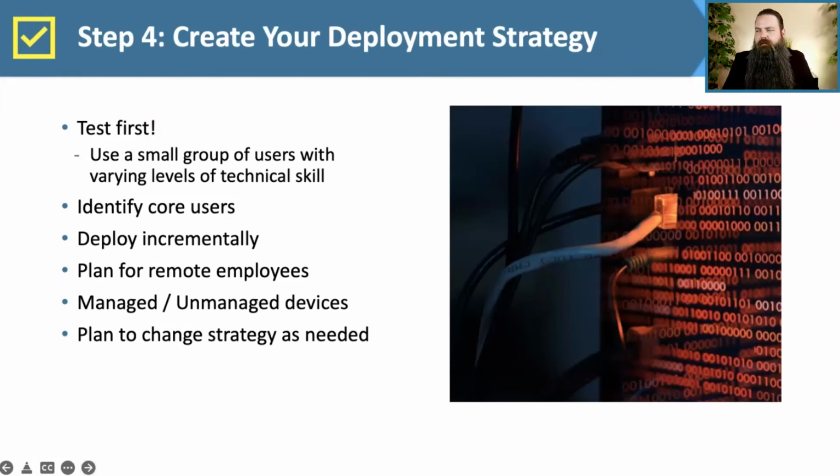All right, step 4, moving forward, we need to create our deployment strategy. This is not something that we just want to turn on and go with one day. Users are going to hate you for it, and it's going to make for a really bad time for your technical staff. What we want to do is test first. Use a small group of users with varying levels of technical skill.